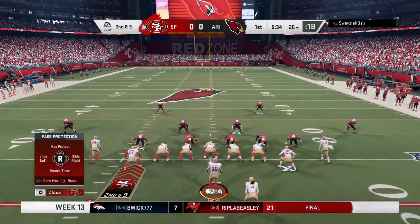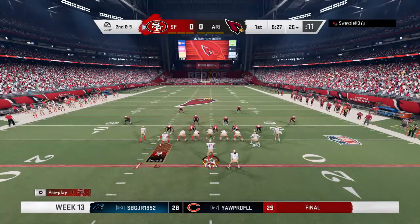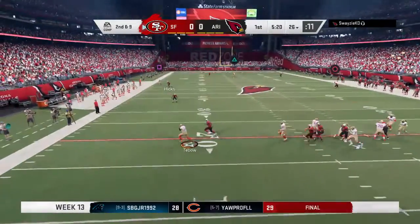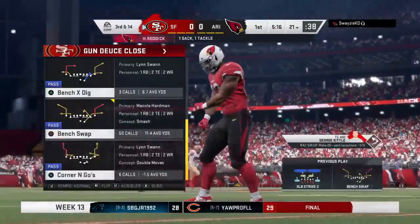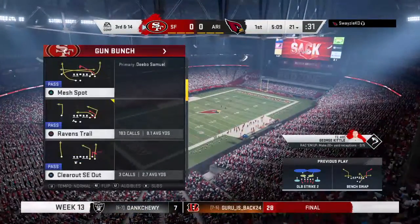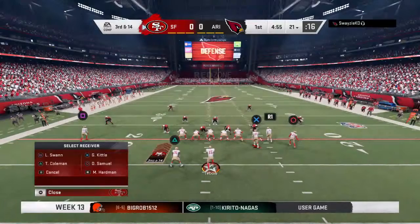Here's 2nd and 9. Dancing to his left, and he's taken down. Trying to do a little too much, getting outside of the pocket, and it results in a sack. Haason Reddick able to record his 5th sack of the season. Well, certainly not the start they were looking for here as they come up on a 3rd and 14.